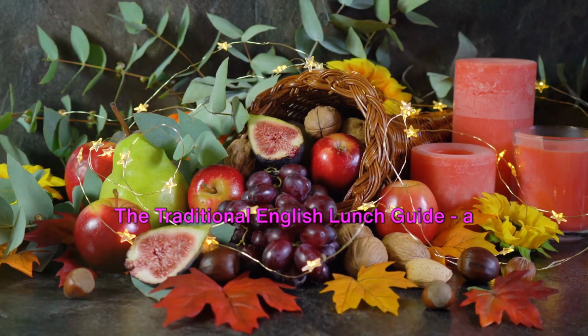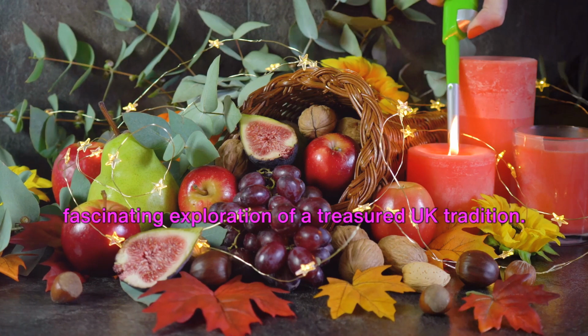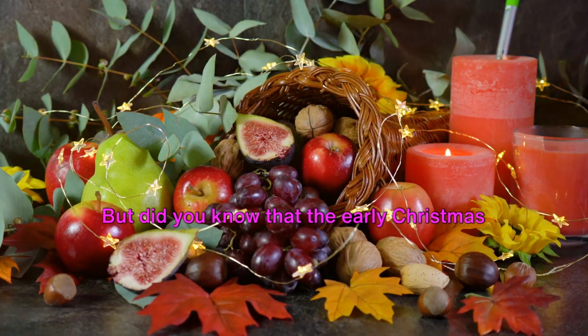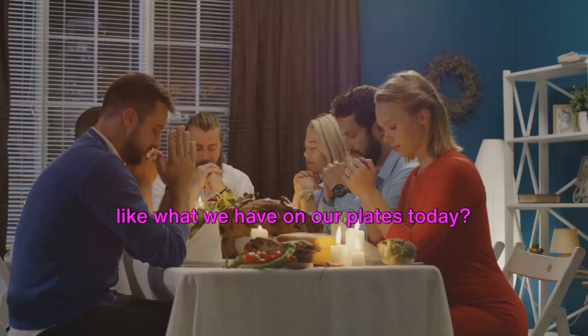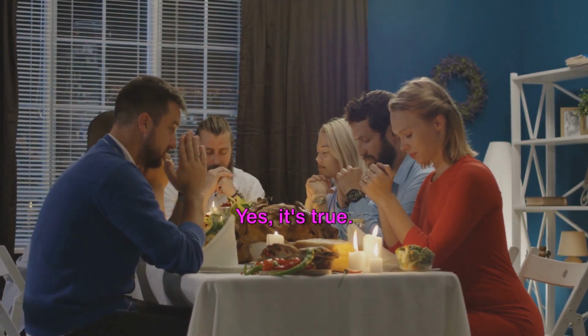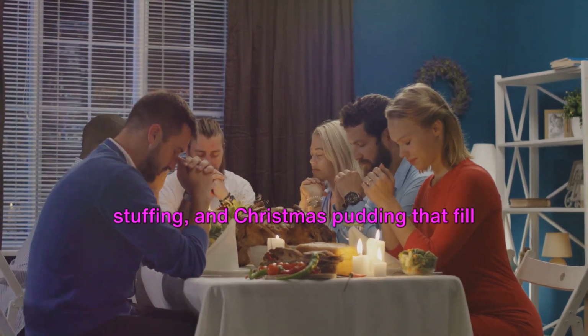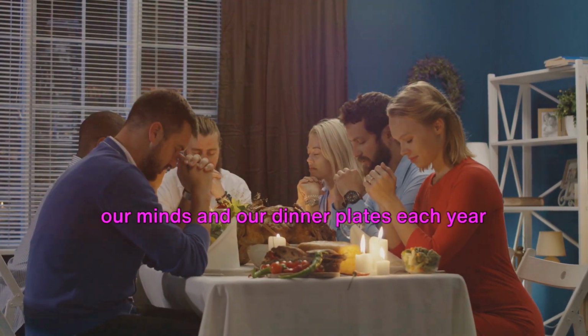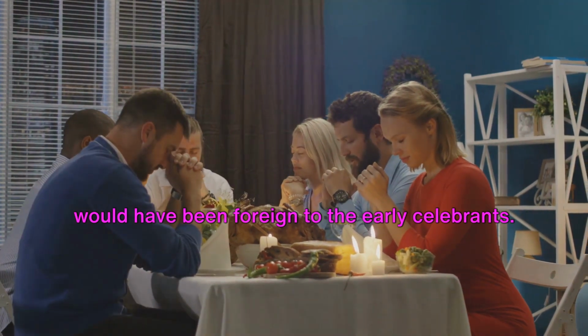The Traditional English Christmas Lunch Guide, a fascinating exploration of a treasured UK tradition. But did you know that the early Christmas lunches in England didn't look anything like what we have on our plates today? Yes, it's true. The iconic images of roast turkey, stuffing and Christmas pudding that fill our minds and our dinner plates each year would have been foreign to the early celebrants.